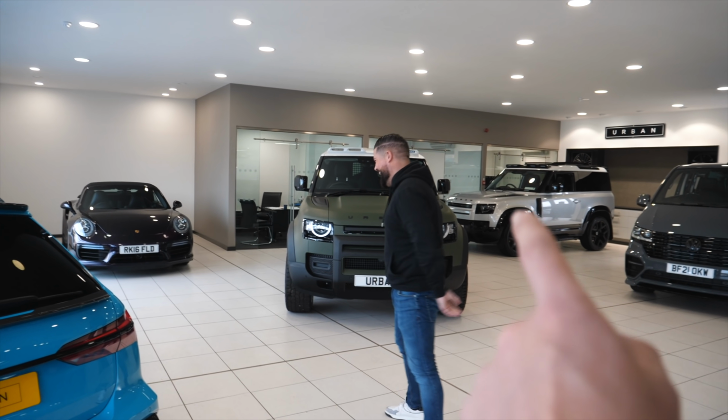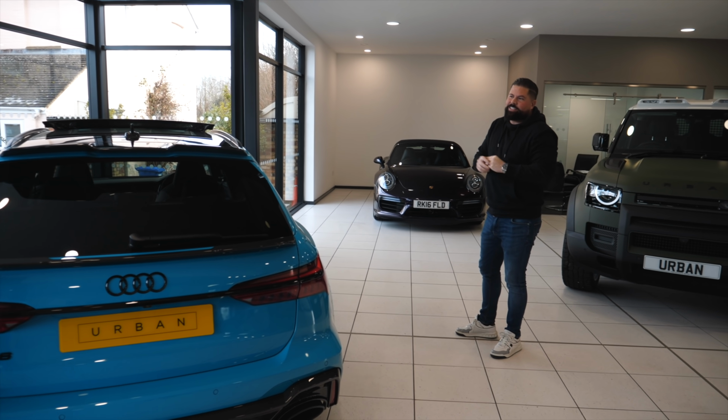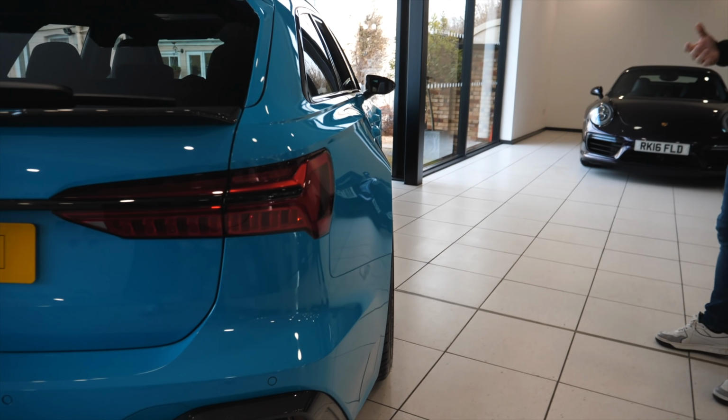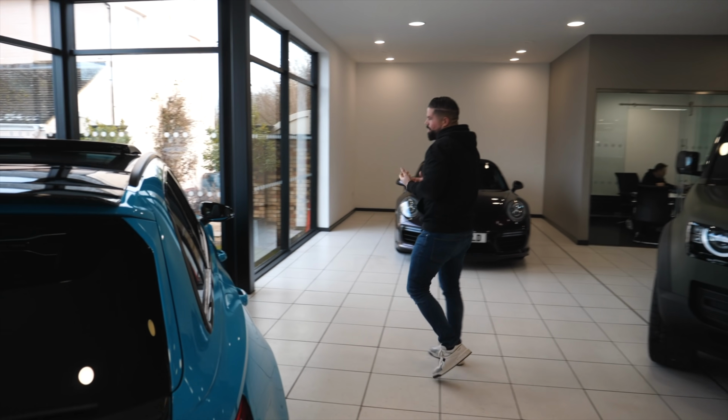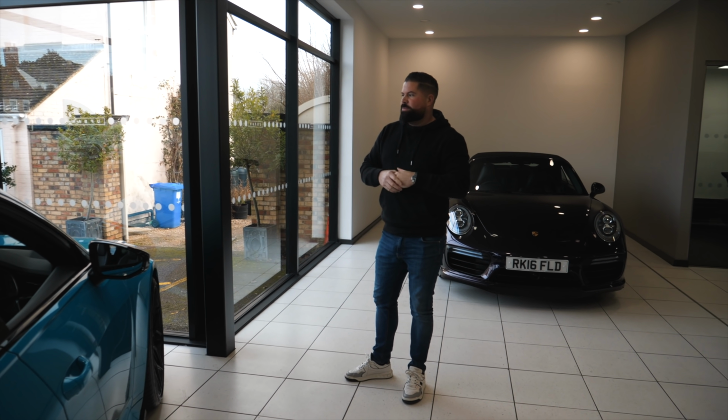Your sales and media training needs work. There's something about this that I prefer over the RSQ8 for some reason. I think it is because it's an estate car. Yeah, it's got a cooler factor. Look at the girth of it, mate. Yeah, the girth of it's outrageous. So aggressive looking. I absolutely love these. But this is a really nice one that we've got in here.